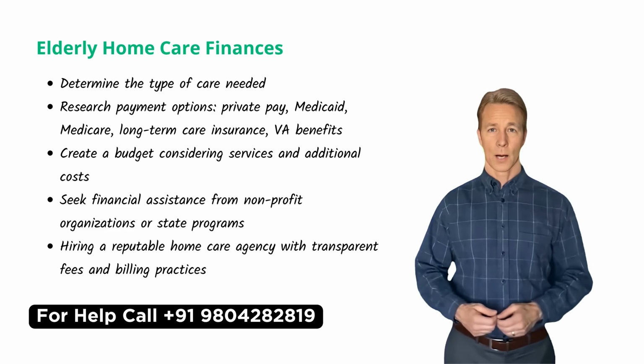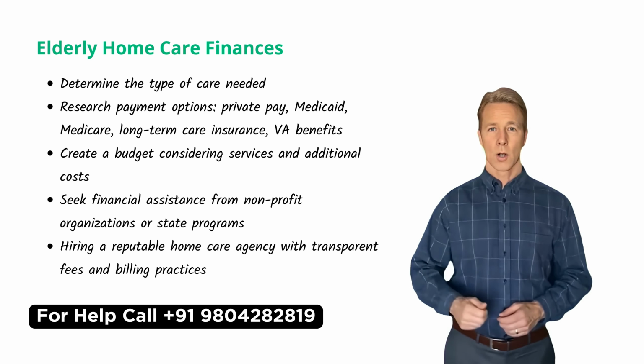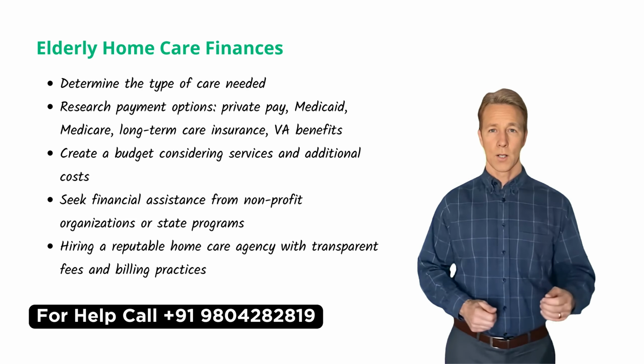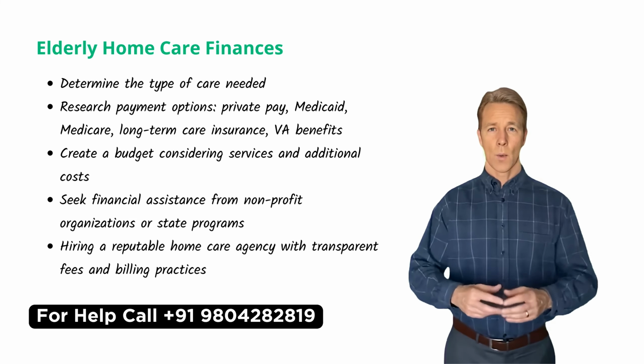After determining the type of care required and researching payment options, it is critical to make a budget to ensure you can afford the cost of home care services. Take into account the cost of services as well as any additional costs such as equipment or supplies.